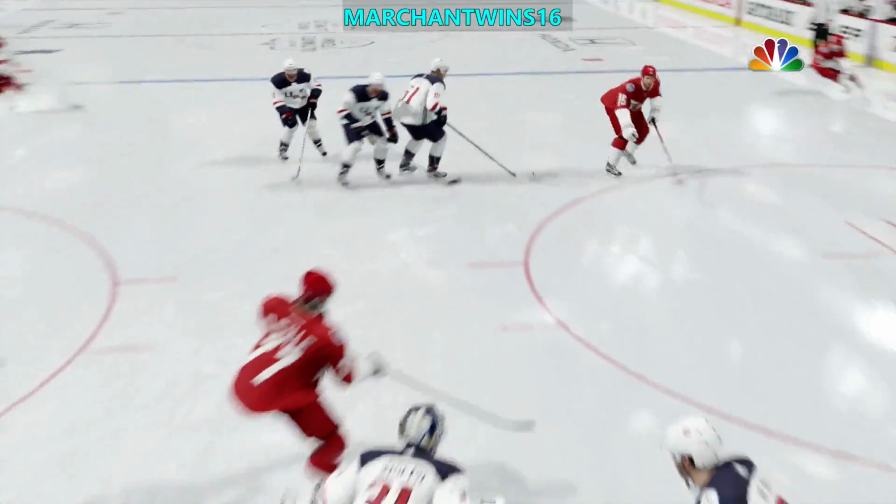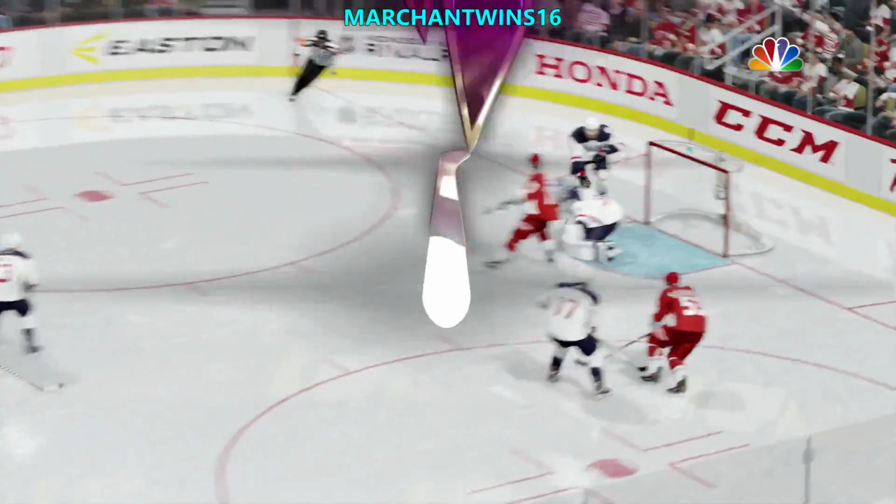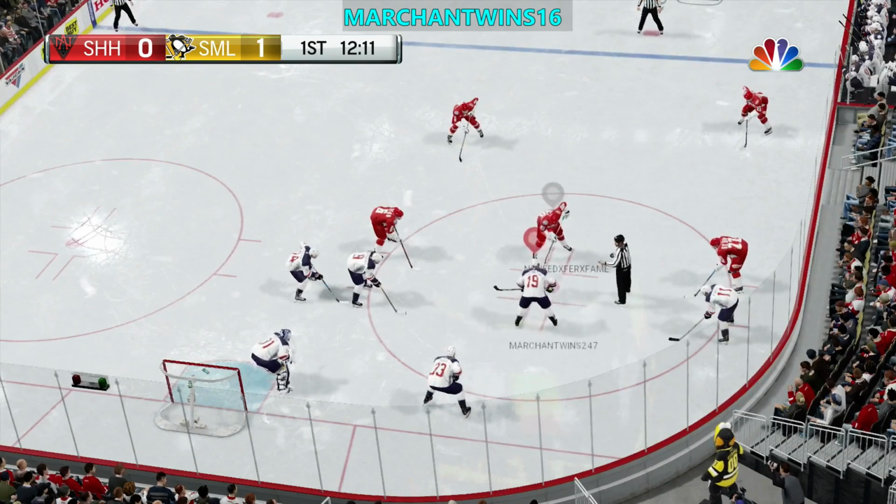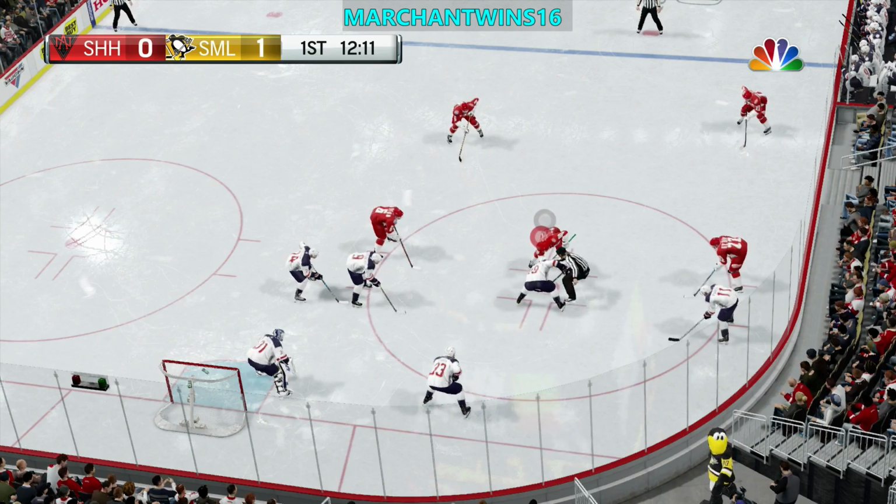Well, guys, that looked from my vantage point like it was going to go in. When the puck changed directions, it became a very difficult save for the goalie. Just under 8 minutes skated here in the first. It's a 1-0 game.